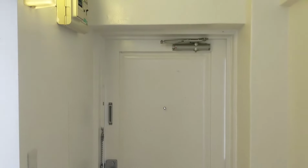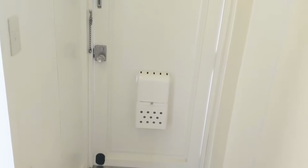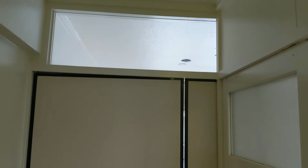Okay, so final Japanese memories. This is my last apartment in Japan. Here's the Genkan for my shoes. You turn, and this is the door to the living room.